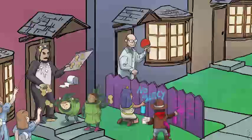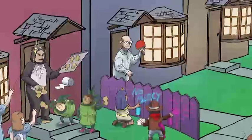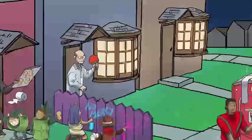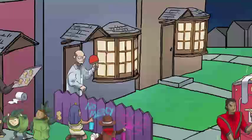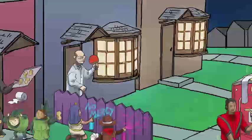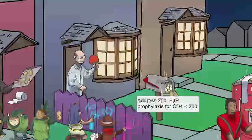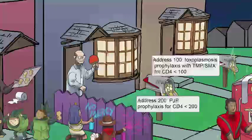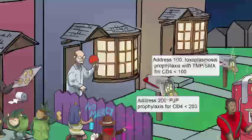Every year. Trimethoprim sulfamethoxazole not only treats PJP, it's used as prophylaxis for HIV-infected patients with CD4 counts less than 200, which will be represented by the address on his sulfa egg-filled mailbox. The house behind his also has a sulfa-filled mailbox, House 100. This is because with CD4 counts less than 100, trimethoprim sulfamethoxazole is used for prophylaxis against toxoplasmosis.